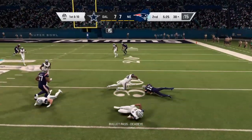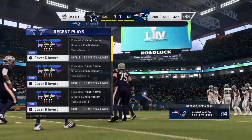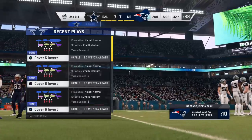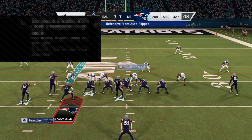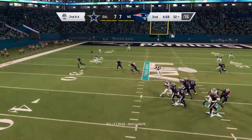Brissett sets to throw it. It's hauled in by Brandon Cooks. A gain of 6 there on 1st. When you see zone defense and you know you've got a drag route on as your primary call, you've got to be really careful as a passer about how far you let your guy go, because he might wander into some tough coverage. 6 yards was the pickup on the last completion, so here's 2nd and 4.